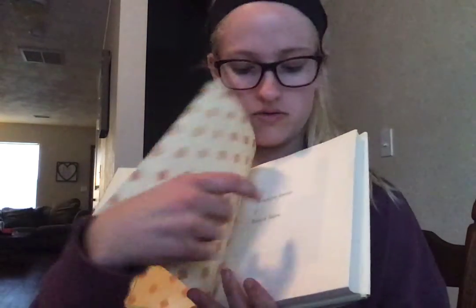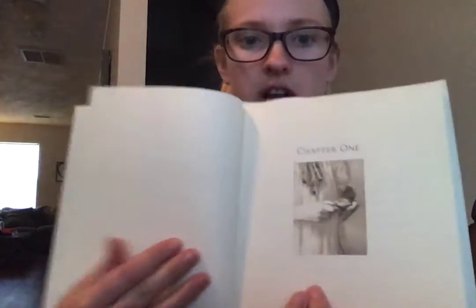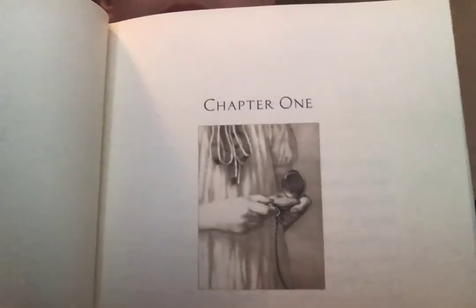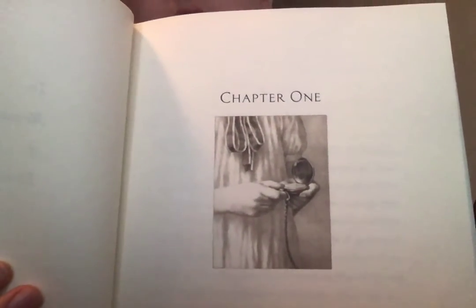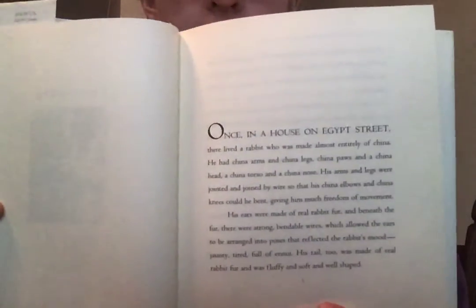I'll show you how the words are spread out on the page. So here is chapter 1. Looks like a girl holding something. And chapter 1 looks like this. So the words are a lot bigger, the book is a lot bigger.